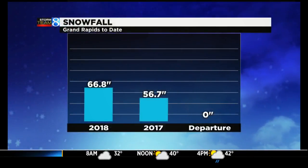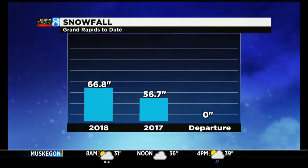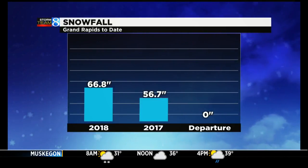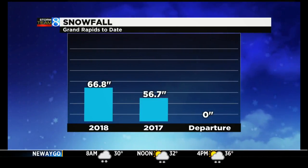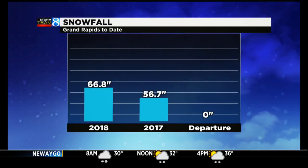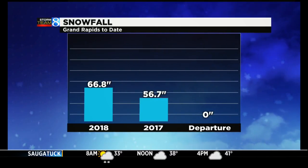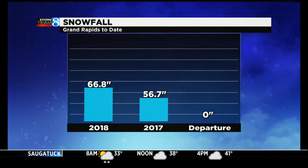But where do we stand now after this kind of a winter reprieve? Let's take a look at Grand Rapids, and Grand Rapids so far, we've been kind of settled at 66.8 inches so far. But here's the interesting part of it. Our departure from average is exactly normal. And so this is pretty much where we should be for this time of year, where we typically are. And compare that with 2017, we're running about 10 inches above last year.